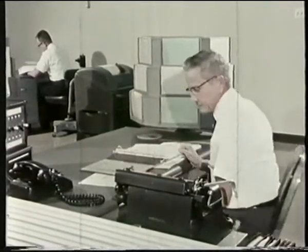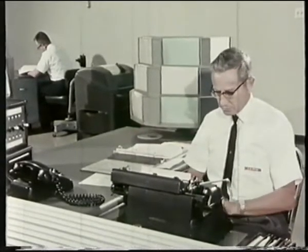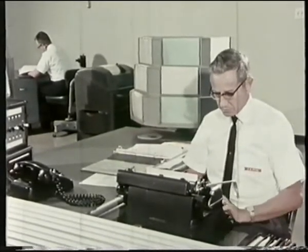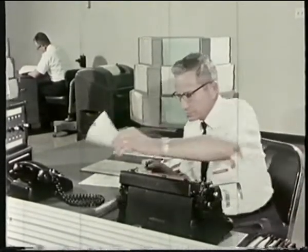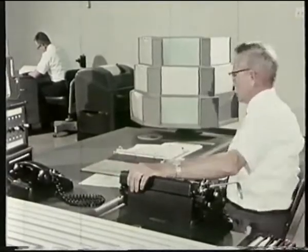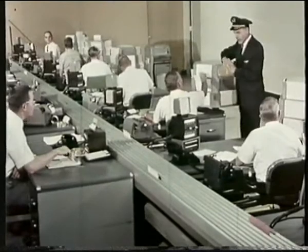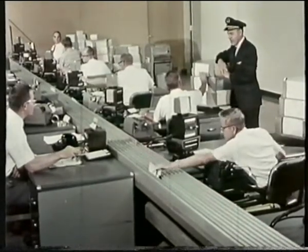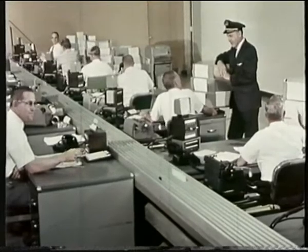Each detail is monitored by the airport management, the airline, and the FAA. Here at the dispatch office, the entire flight is planned. Fuel loads, en route weather, possible alternate airports, and estimated time en route. The flight can only be released when the pilot and the dispatcher agree to the terms and conditions of the dispatch release, and both are jointly responsible for the safe operation of the flight.